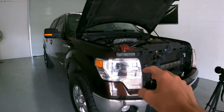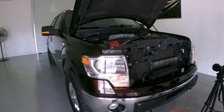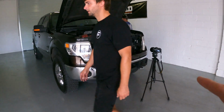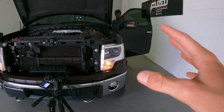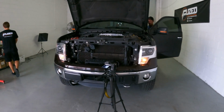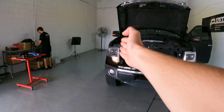EcoBoost. So the first bulb is in. Logan went with a 5,000 lumens piece per bulb, which is the F1 series. Michael is doing some filming and photography of the other ones. This is a kind of newer bulb he's got out for the truck. But let me tell you, there is a major difference between the stock one and the F1 series bulb.